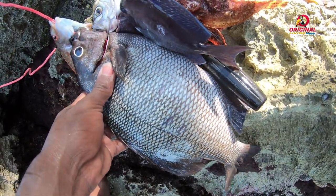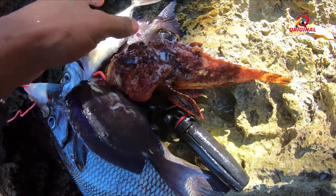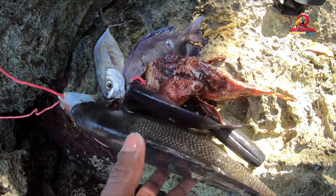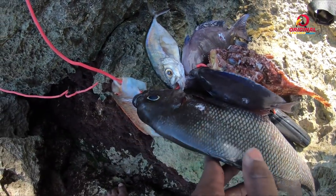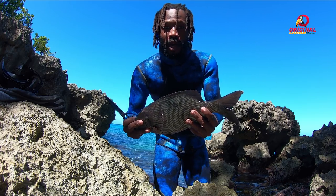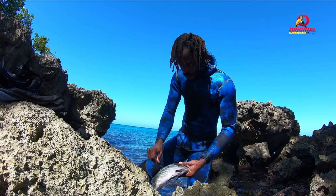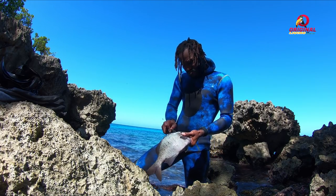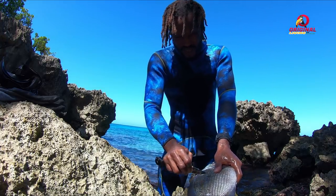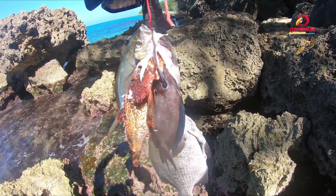Oh man, next chub here, yeah. Lovely chub. Rockfish, scorpion fish, and two lovely doctor fish, you know. I'll do some cleanup here now. This one goes on the cleaning board first, you know? So I caught these, you know. So we'll go home here now, you know.